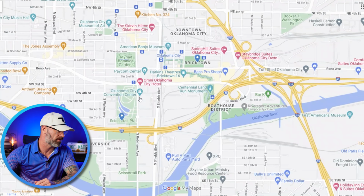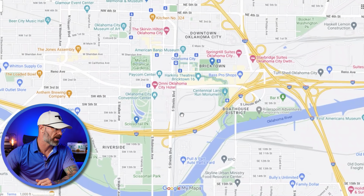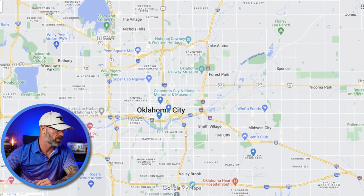So that's kind of a rundown of the more highly visited areas in downtown. So let's scale a little bit out and check out a little more of the surrounding areas.